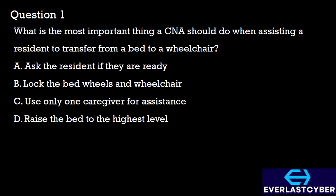While it is important to communicate with the resident, this is not the priority because while moving the resident, you have to ensure that all safety measures are in place. That will bring us to option B. Locking the bed wheels and wheelchair is a crucial safety step when assisting a resident with a transfer. This ensures stability and prevents the bed or wheelchair from moving during the transfer, thereby reducing the risk of falls or injury for both the resident and the certified nursing assistant.